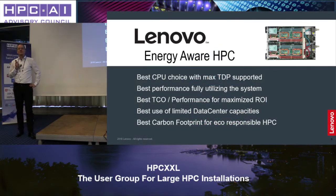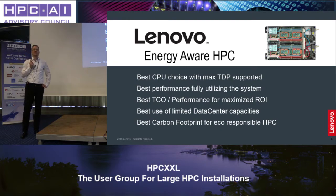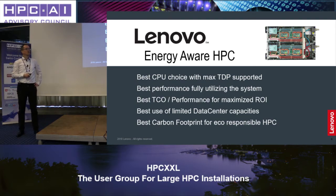For Lenovo, it's important to really understand what our customers really want to do. Talking to customers, everyone really wants to be able to use the best CPU that fits their specific needs. That starts with maybe low frequency and low power CPUs, but others want the high power, high frequency CPUs that consume up to 205 watts. So we want to be able to provide that, up to the max TDP that's supported by Intel.